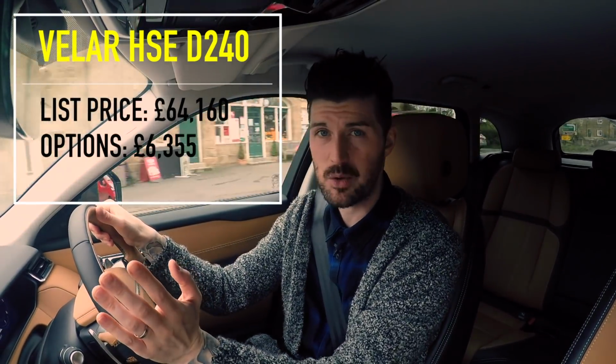See, for all its really impressive cabin and the fact that there's a lot to love about driving this thing, which I'll come to in a minute, you can never quite escape the underlying whiff of fragility in here. The list price of this particular car with its options and its Caramac interior is £70,000.